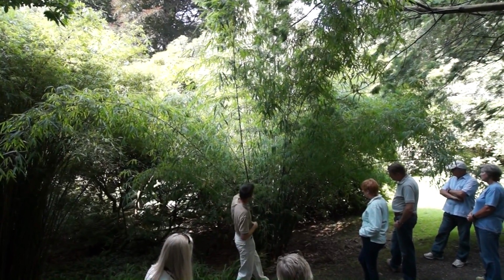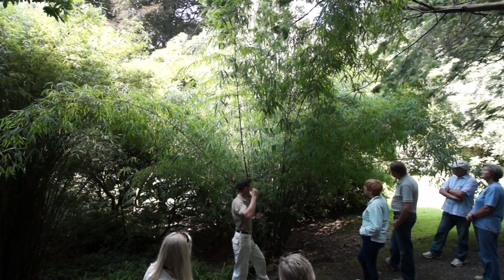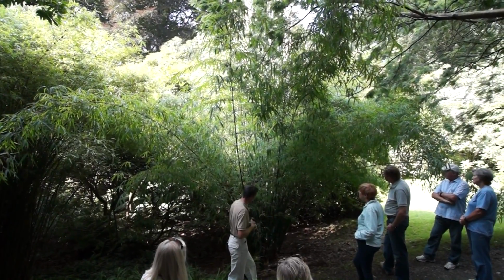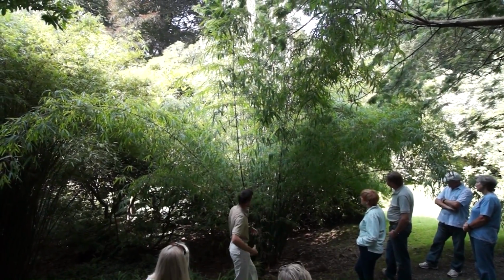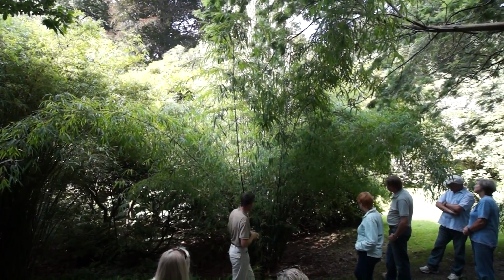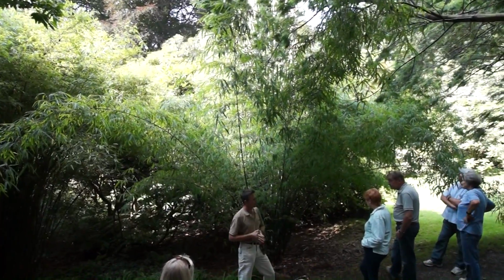Fantastic bamboo. You can see this lovely form to it, these new shoots, and the lovely blue bloom that they have on the actual stems. It gives it a lovely colour. You can see it shoots up through the middle and then has a lovely weeping form. But obviously, a word of caution with any bamboos: given the right conditions, they will run.